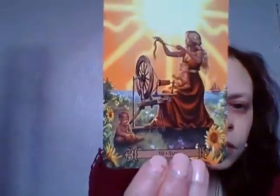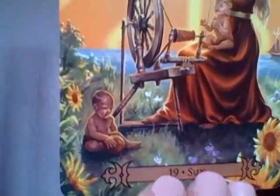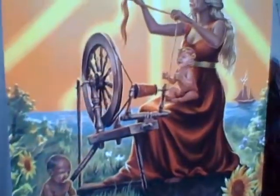The sun. It's not as bad as some sun cards. I still like the card. Babies. Still a wee bit creepy, but at the same time, cute. Yeah, look at that chipped nail varnish. Don't look at the nail varnish. Ever the tarot professional. Judgment.